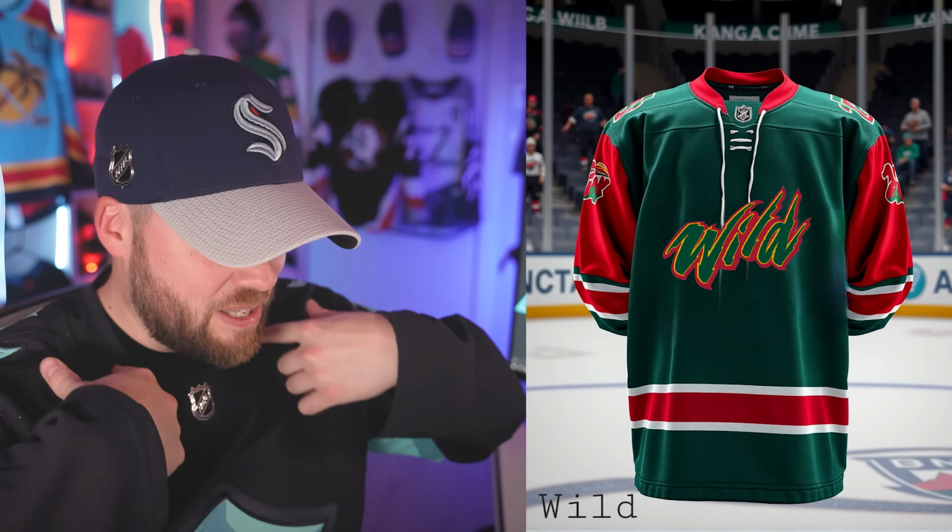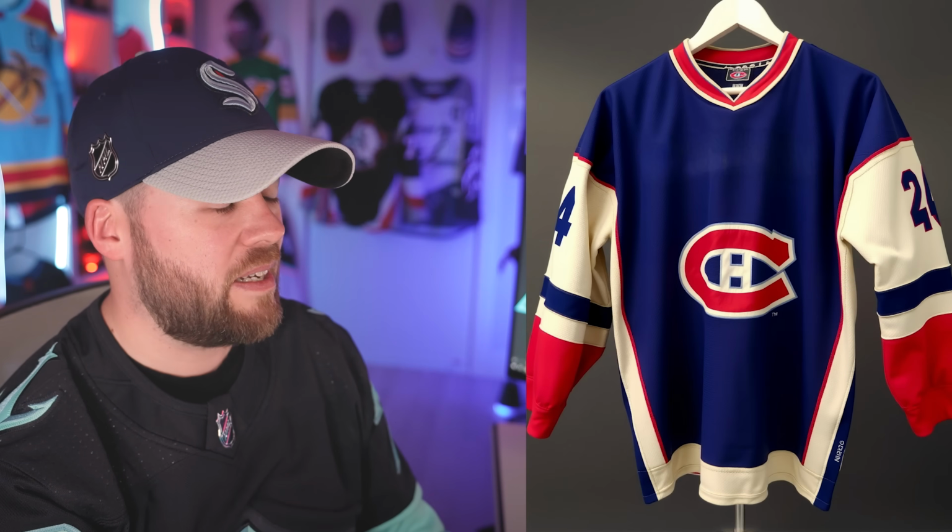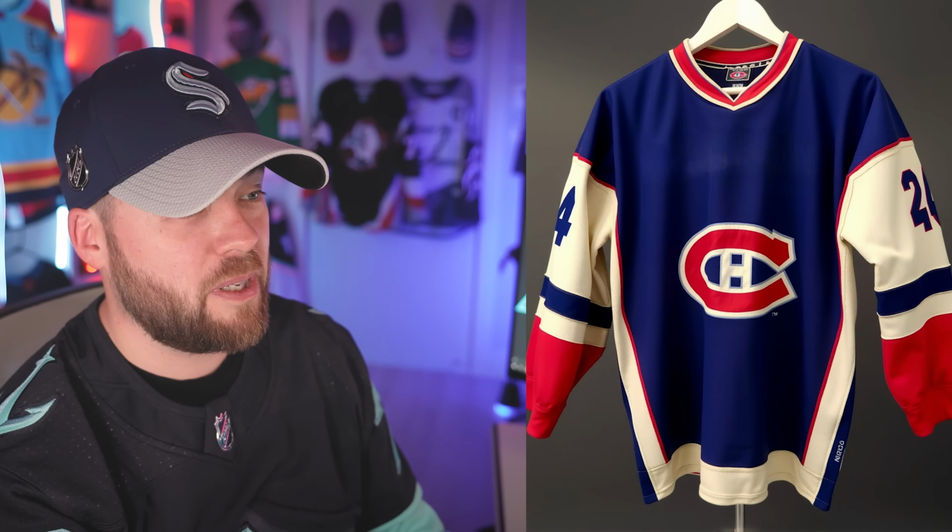Okay, Minnesota. I guess the jersey design's pretty similar to something that they've used in the past. Why are the laces so long, and why do they come out of the collar? They come out and then go behind the logo all the way down. That's pretty funny. It's okay. Yeah, it's okay.